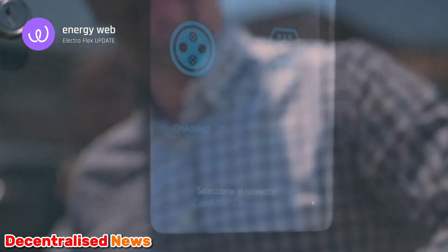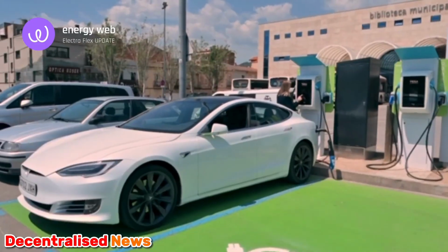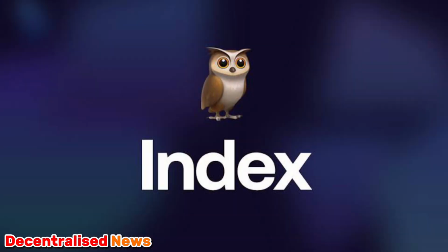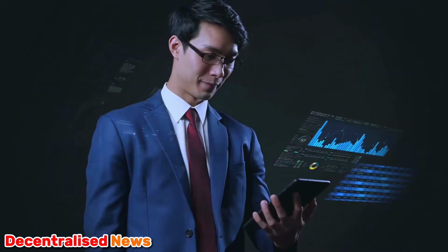Okay, so Energy Web token, EWT, is number 1. Number 2 is Index token, and Index Coop is a real kind of DeFi model that I really like. They have a DAO.